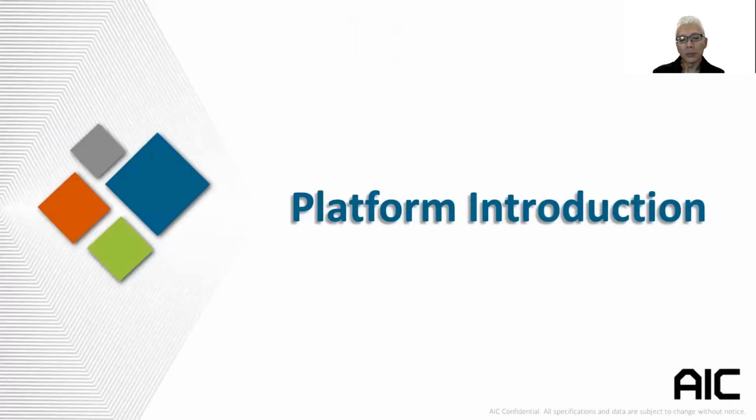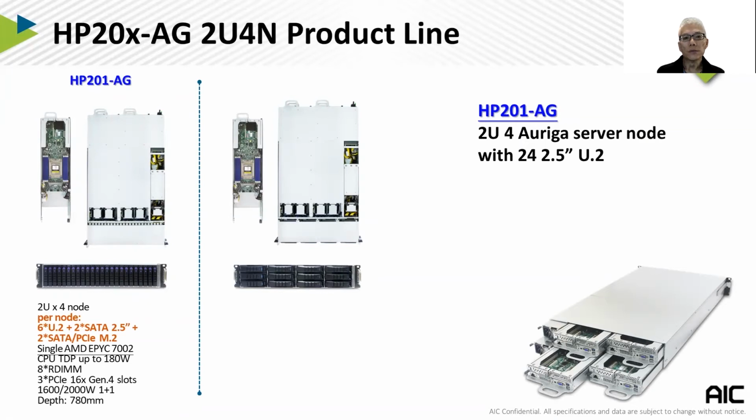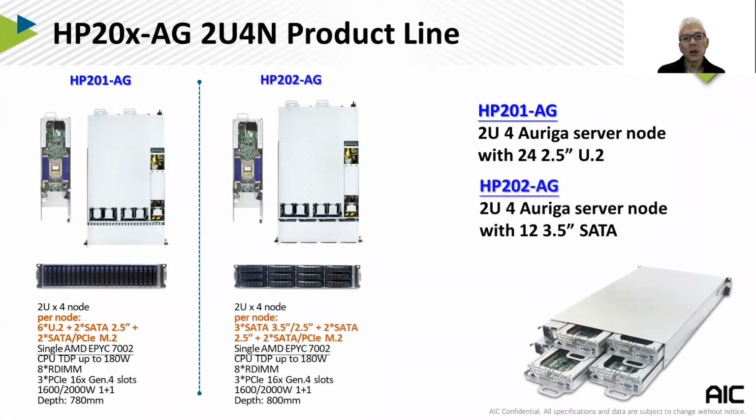Let's get started with a look at the AMD platforms. HP201AG is a 2U4 server node chassis supporting a maximum of 24 hot-swap NVMe storage devices in front, which means per node there are 6 U.2 plus 2 SATA 2.5-inch SSD plus 2 SATA or PCIe M.2 SSD. Single AMD EPYC second generation CPU socket, CPU TDP up to 180 watts, 8 memory slots, 3 PCIe x16 Gen 4 slots, and 1+1 redundant 1600 or 2000 watt power supply.